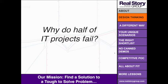But really, at Real Story Group, our mission has been to help organizations better their chances of being successful by choosing the right technology at the outset. Really, nothing saddens me more than seeing an organization pick a technology that is fundamentally ill-suited for what they're trying to do, and the chances of your project being successful in the long run are just remarkably less if you pick the wrong technology from the start. So our mission at Real Story Group is to find a solution to this tough problem.